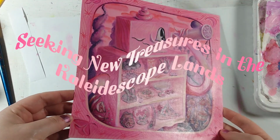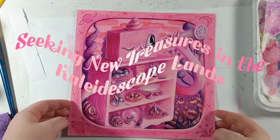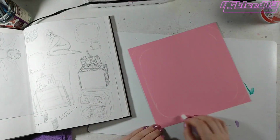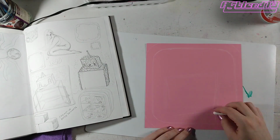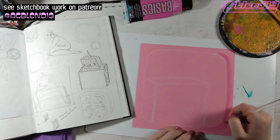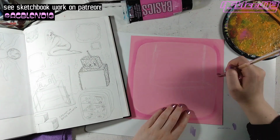Hi everyone, this is Anka Yanovna with the painting process for Seeking New Treasures in the Kaleidoscope Lands. This painting is created on paper. This is a Clairefontaine mixed media pad cut down to a 9x9 size, and I'm using acrylic paints.